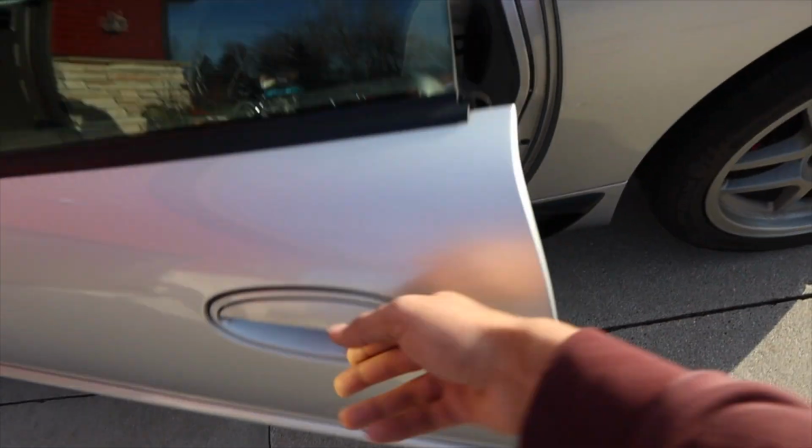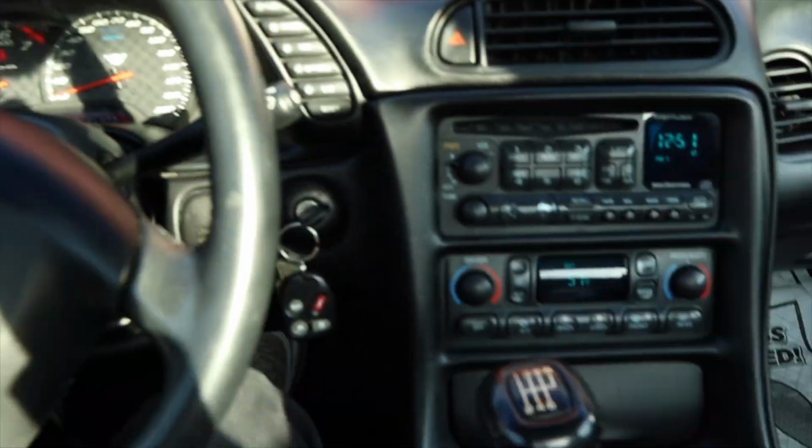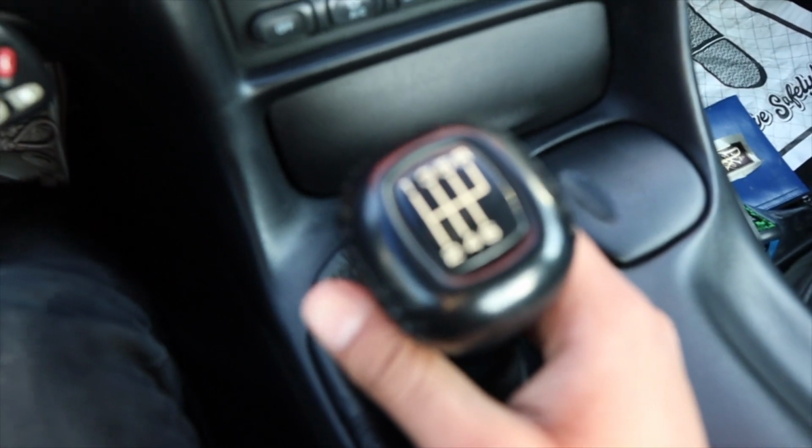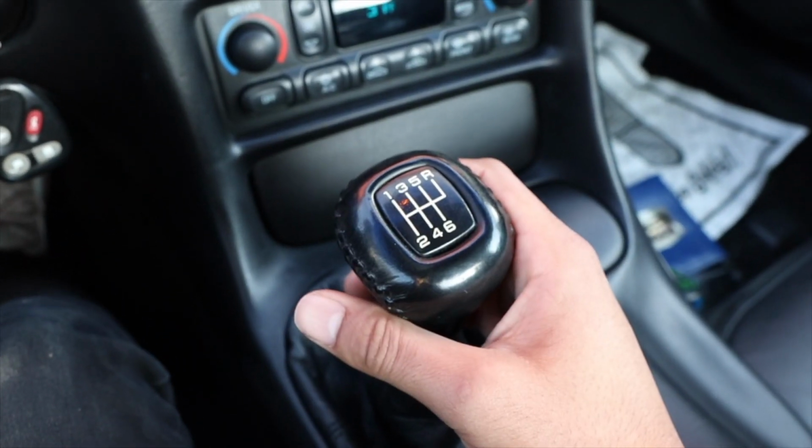Now we take a step inside the car. It's not a new car by any means. This car is 21 years old, but it has this right there, a manual transmission. Now I'm fairly certain this is something you guys weren't expecting whatsoever, and honestly, if you told me a week and a half ago that I was buying this car, I probably wouldn't have believed you. But there's a method behind what seems to be my madness.